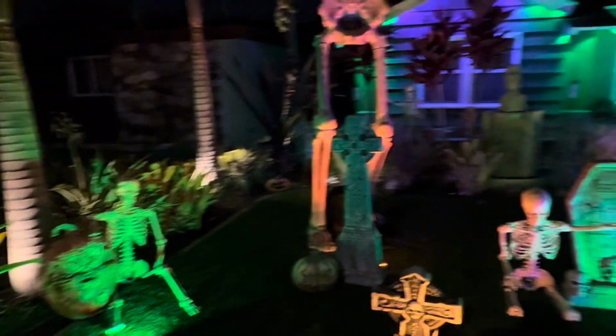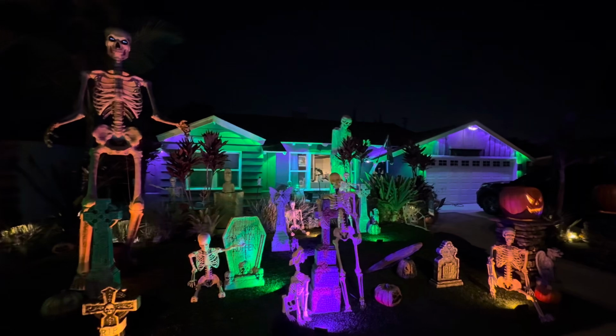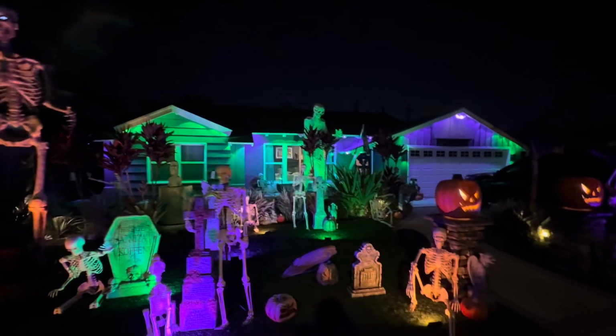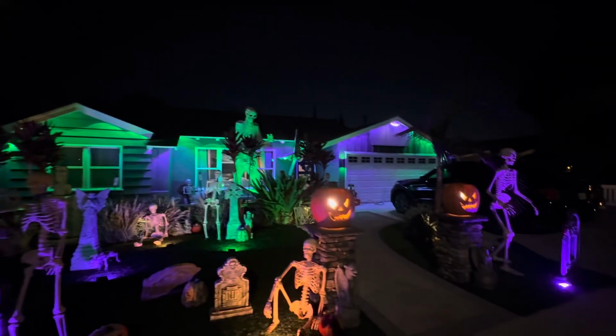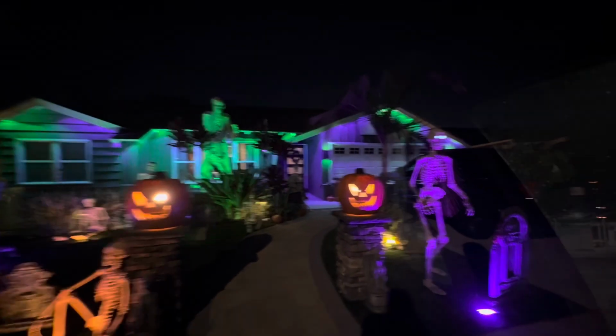Super fun. Love this collection of characters. So cool. Good to be back at Grinners and Chains of Wakefield. These are two really fun displays right next to each other.